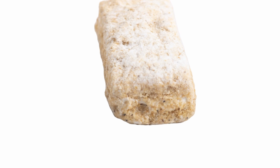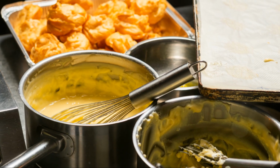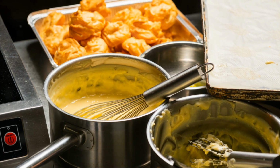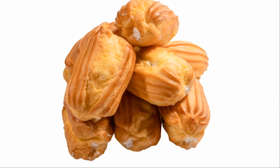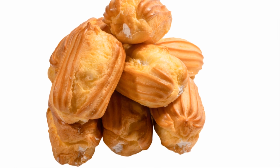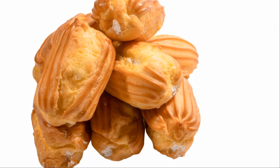Have you ever had an eclair? This long cream-filled pastry is a favorite at patisseries everywhere. Made from choux dough, it's baked until golden and then filled with rich pastry cream. The final touch? A shiny glaze of chocolate icing that makes it impossible to resist.